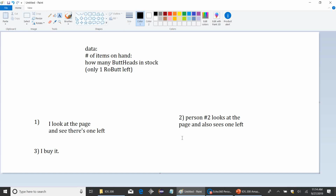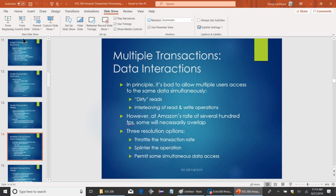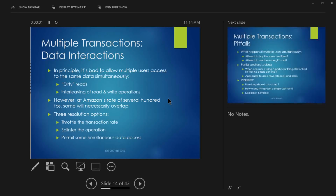So this is the idea. Multiple people, in principle, looking at the same data can see different things if the system doesn't update basically instantly. But if you enforce that everything has to be updated instantly, then the whole system slows down. So there's a problem with the trade-off. Okay, so at Amazon's rate, several hundred transactions per second, and that's just baseline. That's normal activity. Some things are necessarily going to overlap. Some people are going to be looking at the same data at various times.